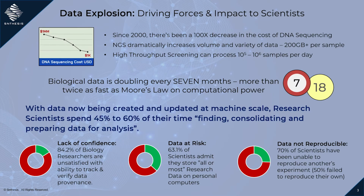Over the past 10 years, there has been a staggering decrease in the cost of generating data, while the pace at which we generate that data has accelerated dramatically. Next generation sequencing and automated screening mean that life science data now doubles every 7 months. That's more than twice as fast as computational power.